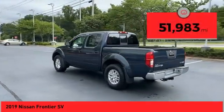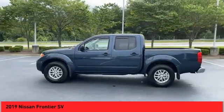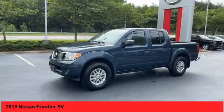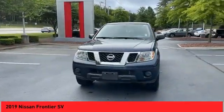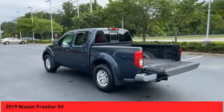This vehicle has less than 55,000 miles. Here are some of this vehicle's great options: sliding rear window, bed liner, alloy wheels, power mirrors, traction control system, backup camera, auxiliary audio input, steering wheel audio controls, cruise control, power door locks.